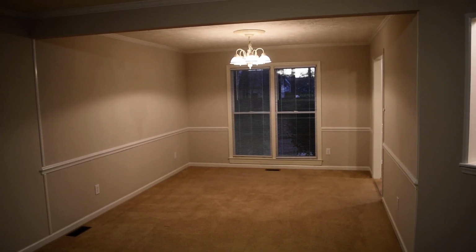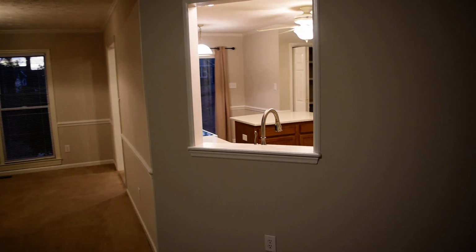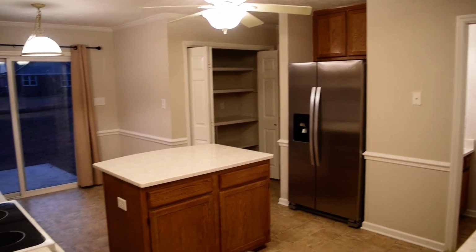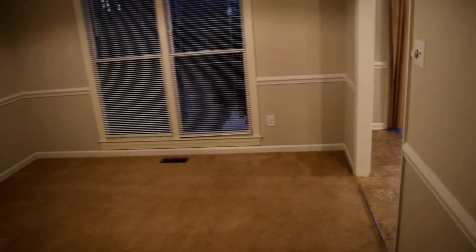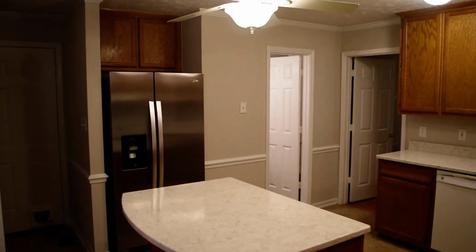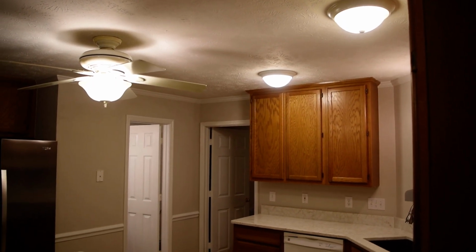And this leads us to the dining room, and a window to the kitchen. Let's go around the corner and take a closer look. Breakfast nook here. Kitchen island with a breakfast bar. Cabinets go up to the ceiling, crown molding.